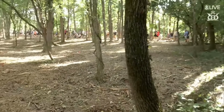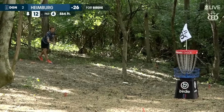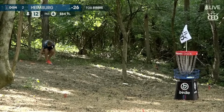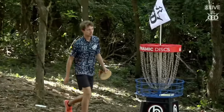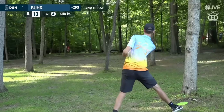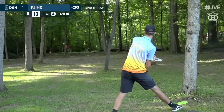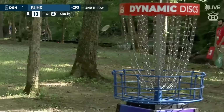That'll work for Calvin. Yep. Edge of circle one. He's been 100% from circle one. Once again delivers. Calvin Heimberg tracking down the leader, Gannon Burr. He can get to 17 and have the option to lay up, take par at 17. That's a fantastic place to be.